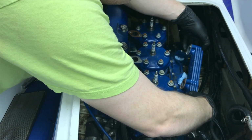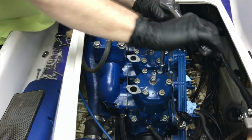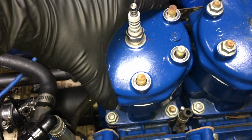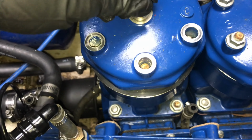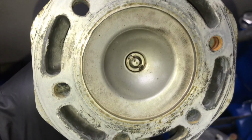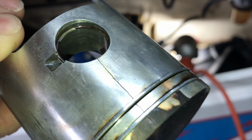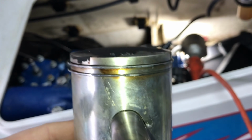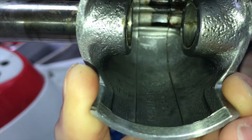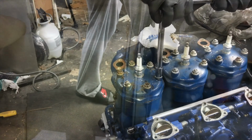Let's see if we can save these gaskets. Doesn't look too bad actually. Here's the piston. It's got some pretty bad cracks in it. The rings look actually really nice though. Not sure what happened, but I will say it does appear that they parked it.